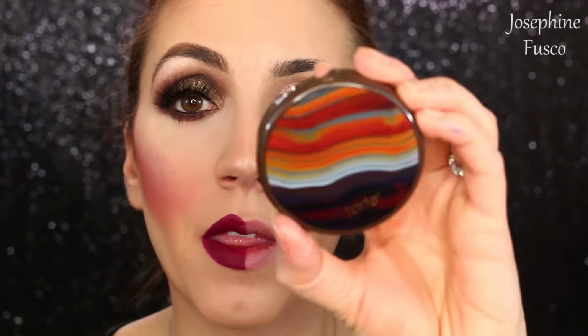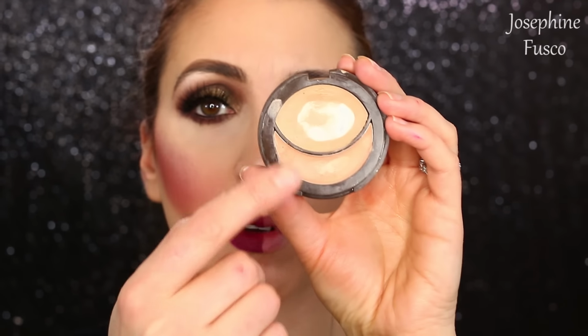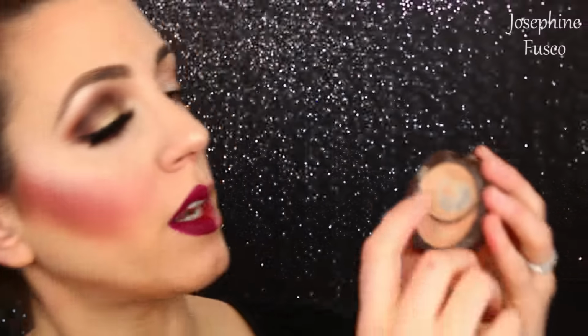Next, what I'll do is I will go in with my concealer. This is one of my absolute favorite concealers. This is the Tarte Colored Clay CC Concealer and Corrector. This is in the shade medium. I have this in my makeup bag at all times. This is what it looks like. You have a corrector shade and then a concealer shade.